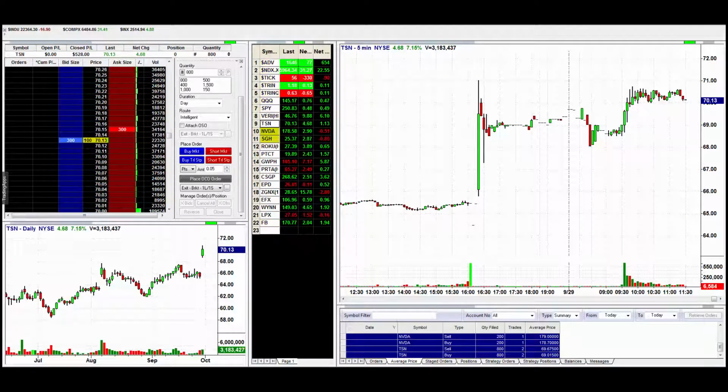So let's take a quick look at what was it about TSN that I liked so much. Well, first and foremost, we always start with the daily chart, okay? You have a stock that has a pivot high here near 68. It pulls back, puts in an equal pivot high again near 68. So what do we have? We have a double top here. So the stock is struggling to get over the $67.50 to $68 area.